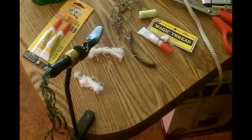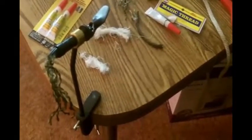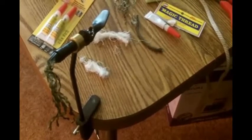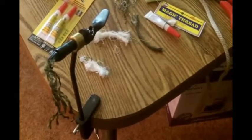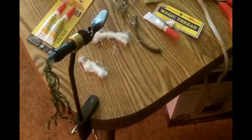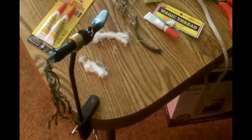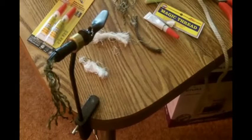You could use crayfish or whatever, a piece of shrimp. They're not too fussy. They'll bite on almost anything. I'm pretty sure them Garpike will. It's only my second year of fishing for them, and I didn't know how to catch them, but now I do. Now we'll see how many we get.